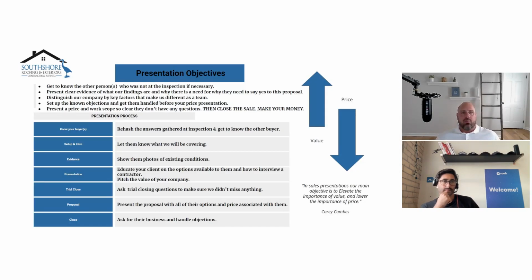So when we're looking at what our objective is, we always have to keep our objective in mind. The first thing we've got to do when we're doing a presentation is get to know the people that we're presenting to. If we met one of the homeowners and we didn't meet the other homeowner, we're not going to start presenting to both of them before we get to know the other one. So we need to make sure that we know both homeowners, we understand what they're looking for, what they need, and what they want. And now in our presentation, we'll be able to talk to them in a way that's meaningful to them.